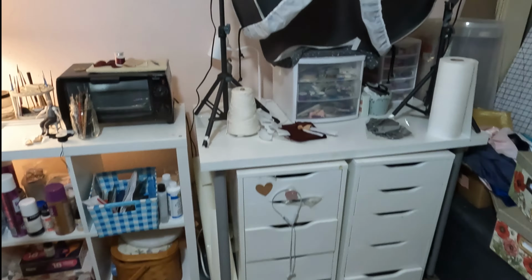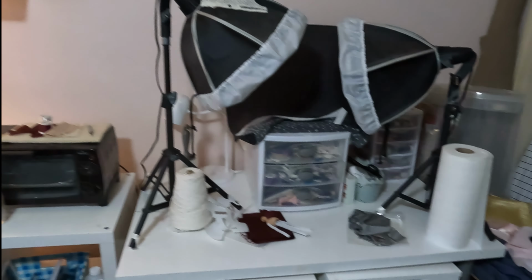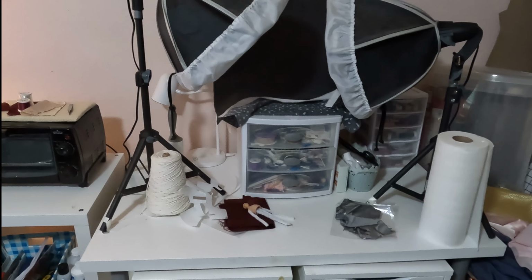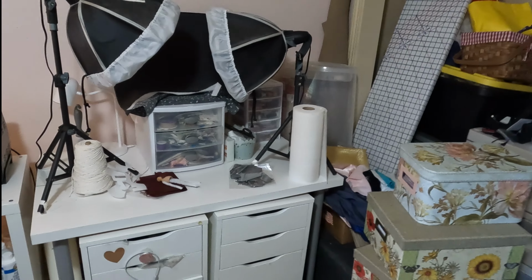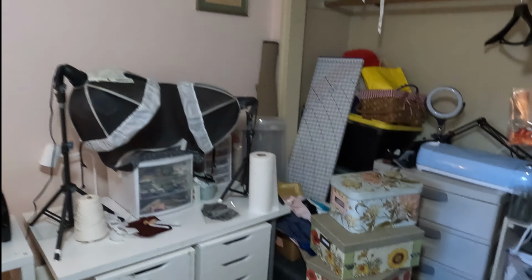This is my space where I do the photos. So I have some really good lights. Little drawers underneath hold lace and ribbon and little baubles. And yeah, this is my space. I love it in here.